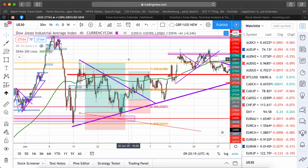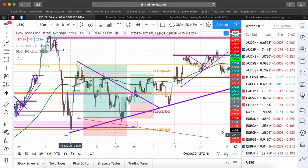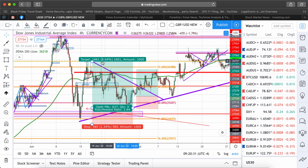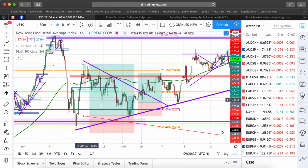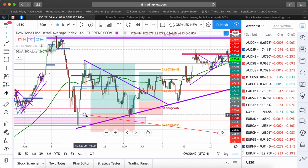I'm not a big fan of trying to reach for 3,000 pips and an insane number of pips. Why? Well, look at this risk reward ratio. We're here reaching for 1,661 pips with this trade, right? This is an imaginary trade that I just made up right now. But let's look at this for a second.